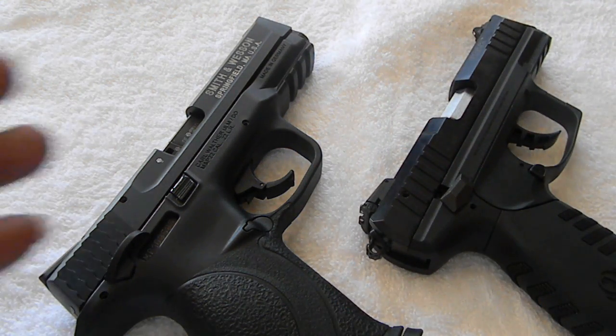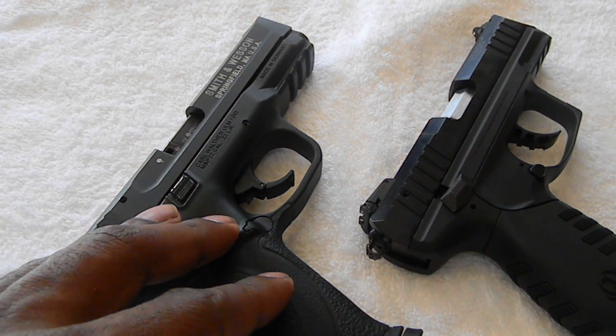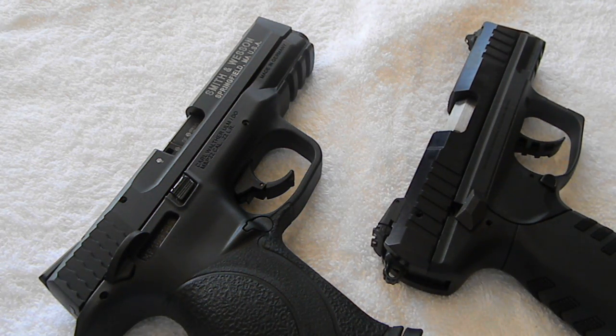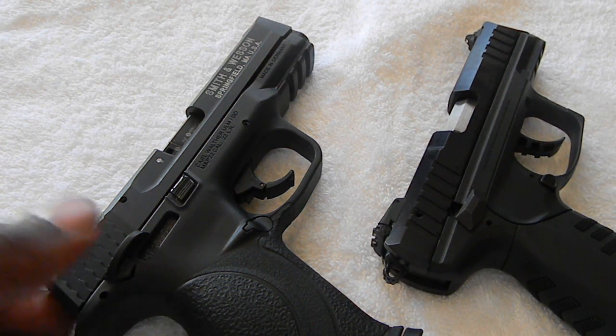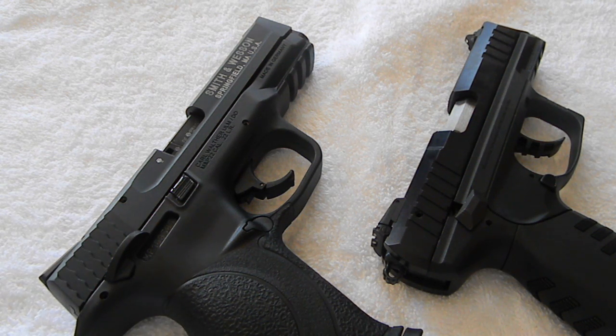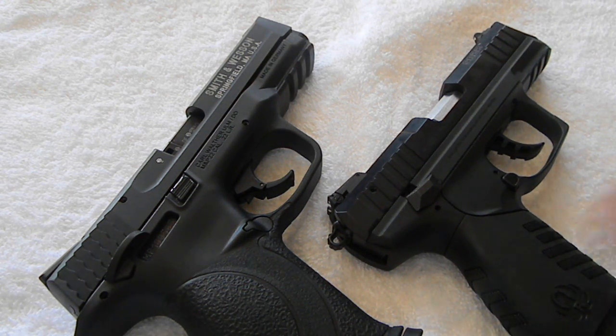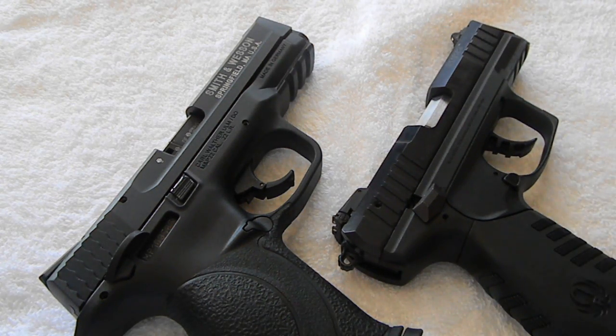Now the ergonomics, I'm talking about the M&P. It's the same ergonomics as any other M&P. It's extremely ergonomic. But once you pick the weapon up, it feels extremely light, like it would just fall apart in your hand if it took any good hit or slam. If you dropped it on the floor, you feel like it would break, compared to the Ruger. The Ruger feels like you could take it, throw it across the room, pick it up, and continue firing, and it would fire just fine. It would function just fine.